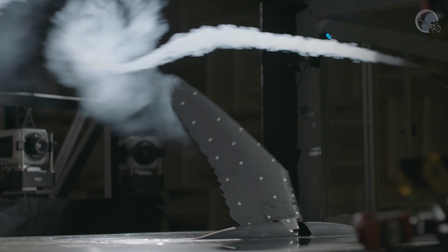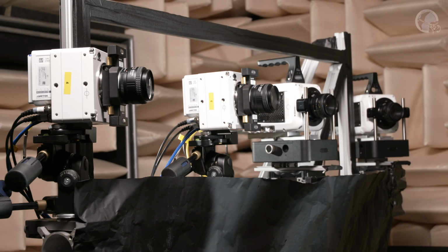A helium-filled soap bubble generator is installed, which blows thousands of bubbles per second into the wind tunnel. Four high-speed cameras film the bubbles to capture the movement of air around the wing with the shedding of vortices.